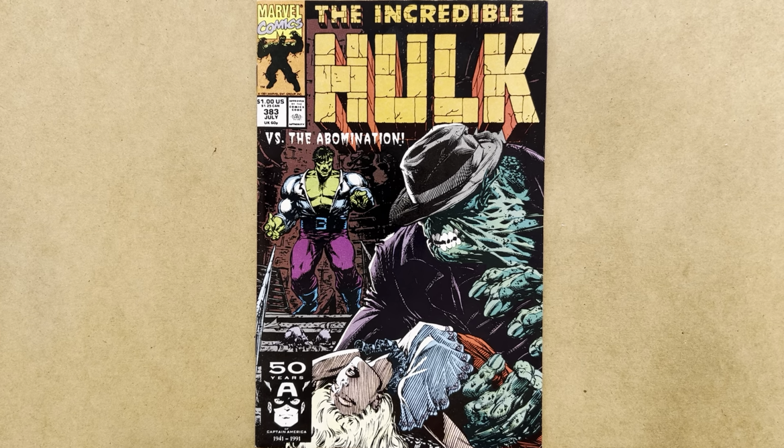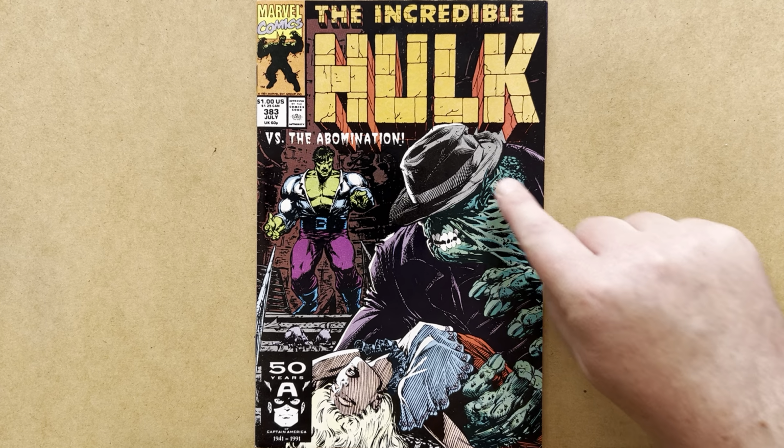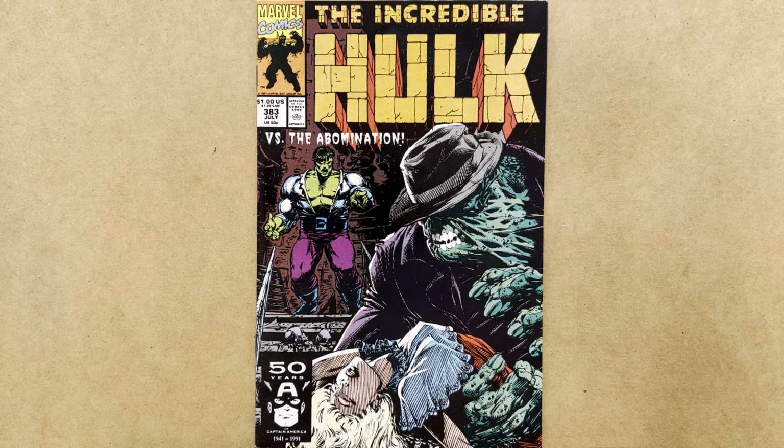But getting beyond that, this is a really well composed cover, intriguing, and I really like the look of the Abomination now since the Hulk dumped him in toxic waste back in issue 364. So we get to see that he's not just a monster, he's a horrifyingly ugly monster now too.